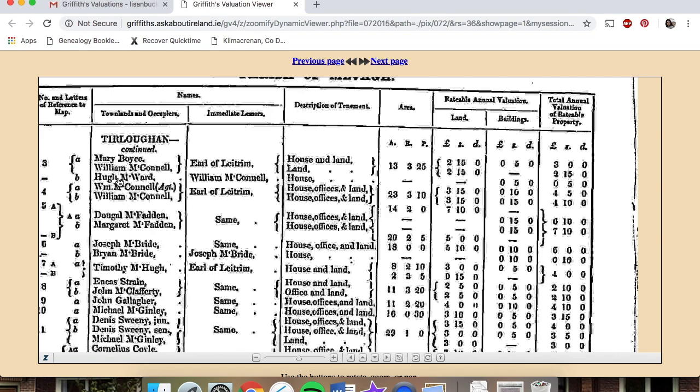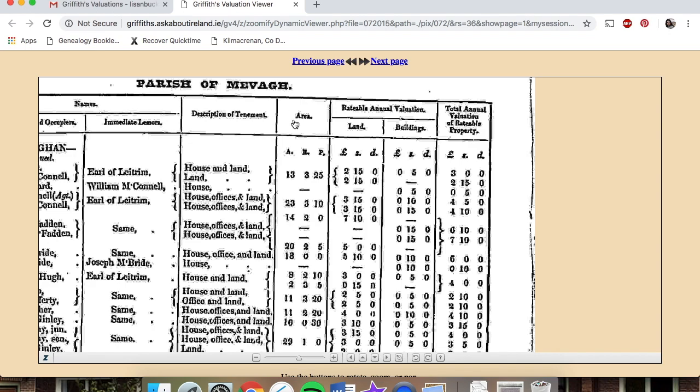So you'll see that Hugh McWard is not included in this bracket because he's not included in the bracket over here. So these brackets should all mimic these brackets over here. Then we get over to area. So area is indicated by A's, R's, and P's. These stand for acres, roods, and perches or poles, depending on which word you decide to use.